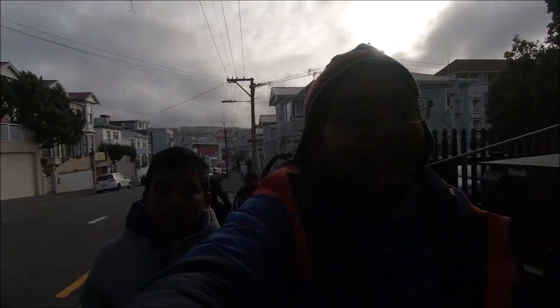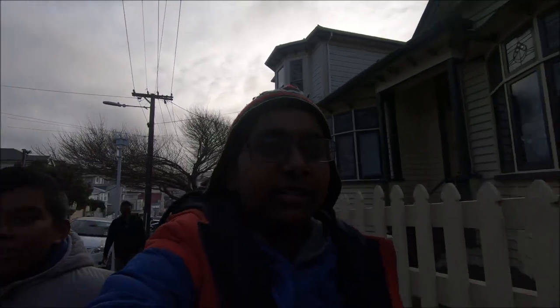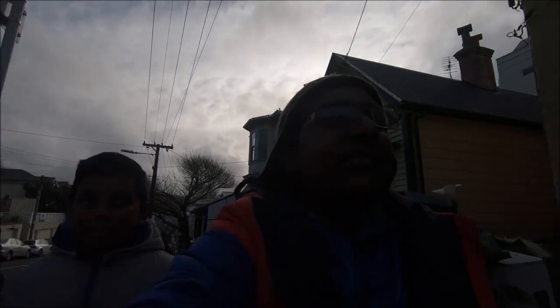Okay guys, we're already fairly close to the mountain, Mount Victoria. It's just going to take us like half an hour to go up. Stay tuned and we'll go up. Just look at Wellington from up there. It'll be a very good view. It's like we're going to One Tree Hill in Auckland, but it's not Auckland, it's Wellington.